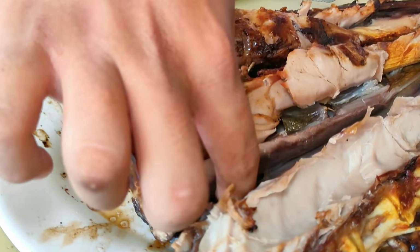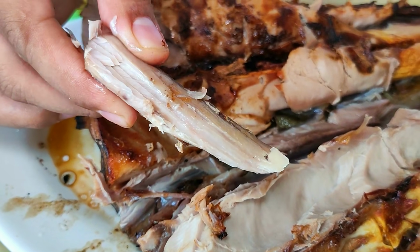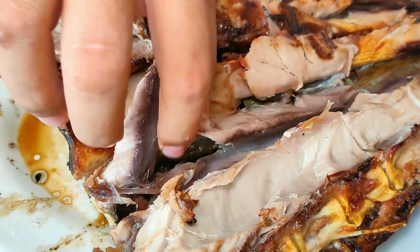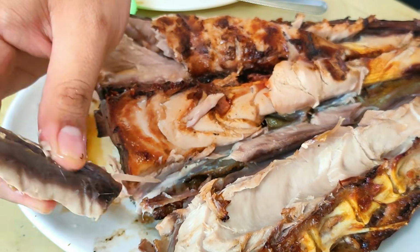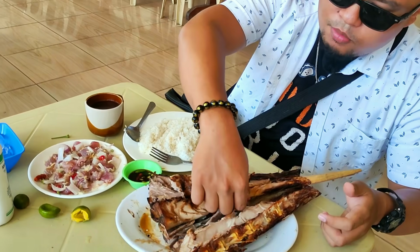One more thing, let's go for the fatty part of the middle. Ito. Kita mo yan? Parang may fatty part dito. Yun. Cut that. It's like juicy, oily on the outside. And put it in here and put it in my mouth. That would be my favorite part sa tuna tail. The middle part. It melts in your mouth because of the juiciness of the meat inside. One more time, please.